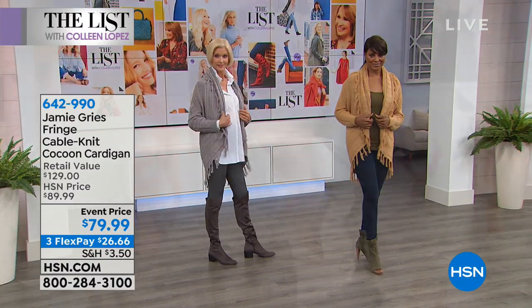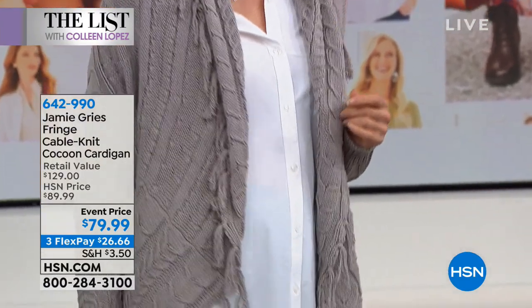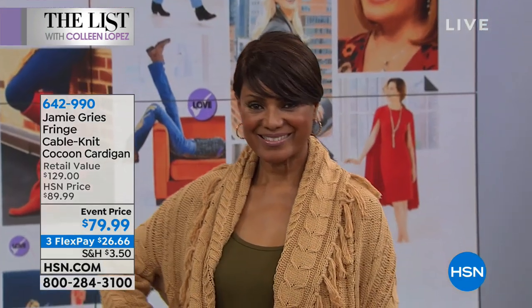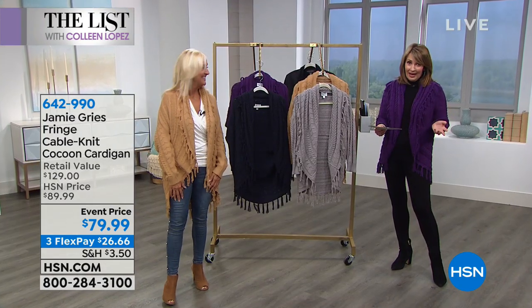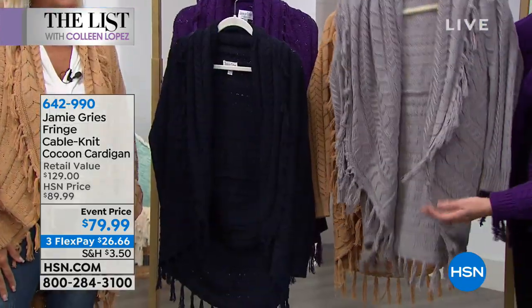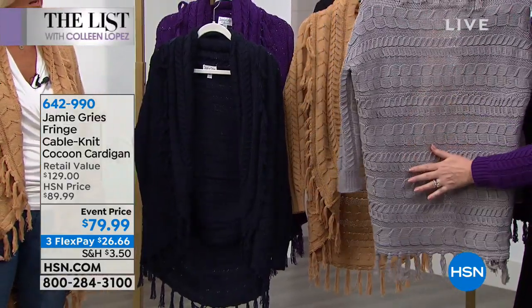We have it in a beautiful, you can see on the girls, Carol's wearing the gray. Love the gray. Little white shirt. Gray and white and black. So cute. Terrific. And then you can see Inger's in the camel. I'm obsessed with the camel. The camel is really pretty. And Jamie's also wearing that camel. I'm in the purple. It's the perfect, bright, beautiful purple. I love it. And then we also have it in black. And it has the fringe detail going all the way around this piece, so it has a little touch of boho.